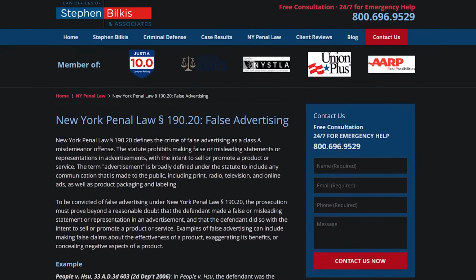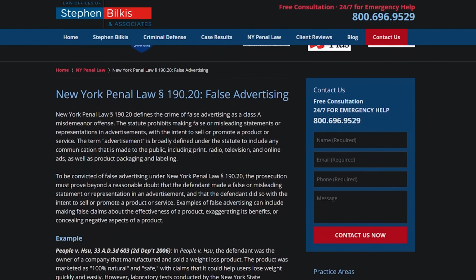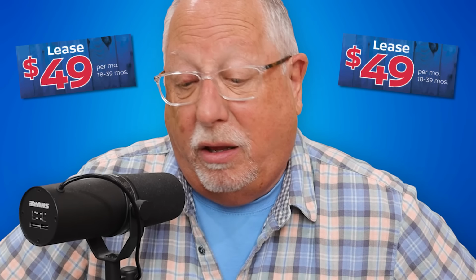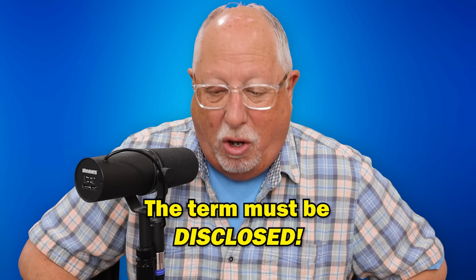That is such a bogus ad that it probably violates every consumer law in the state of New York for disclosure, because you can't put in there it's $49 a month for 18 to 39 months. There's a term. The term has to be disclosed. I mean, okay, I'll take it for 18 months. Oh, well, if that's the case, then that's 12 grand down. I mean, this is why people hate car dealers.